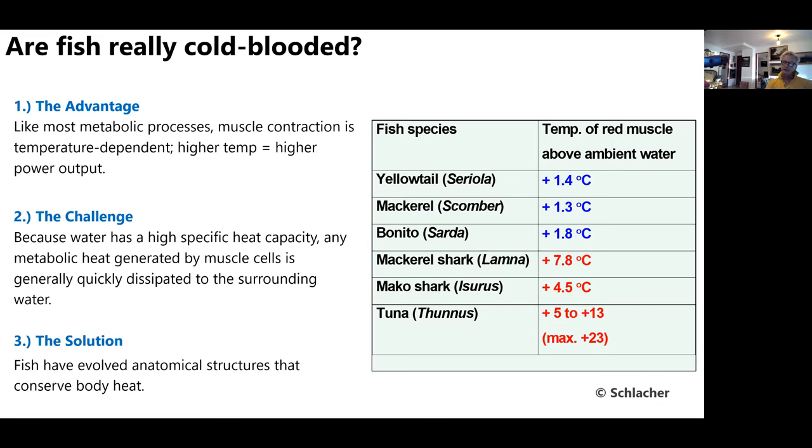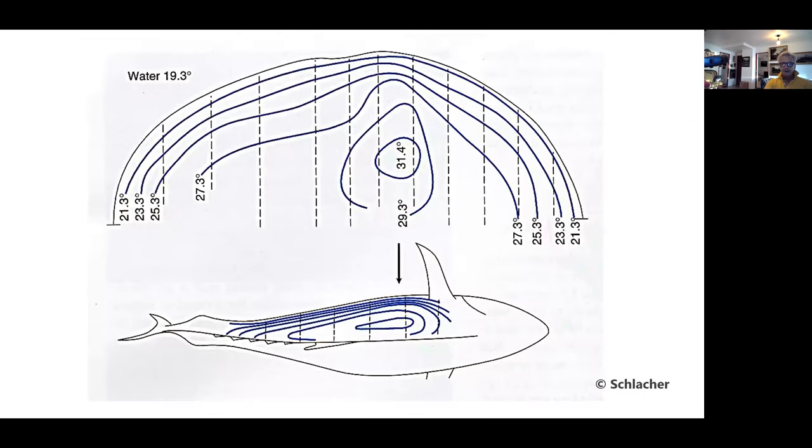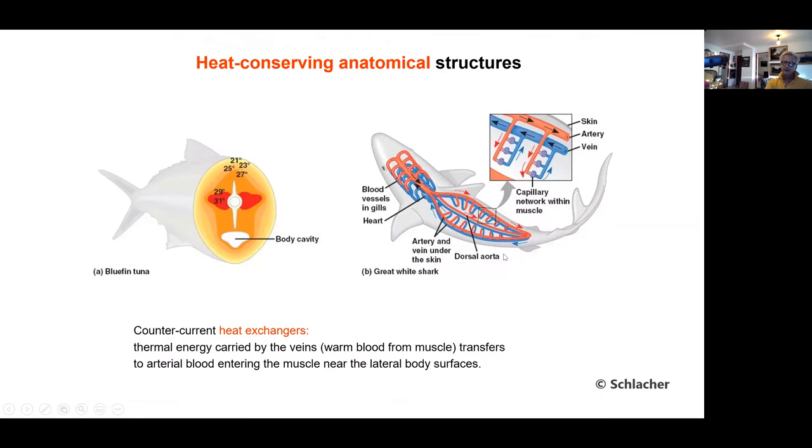Fish who swim very fast have a very different adaptation to that, and I think it's quite an ingenious one. Here's an example of temperature recordings of a tuna, and you can see their body temperature can be 10 degrees higher than the water temperature on the outside. So how does this work? It works in what we call a countercurrent heat exchanger.